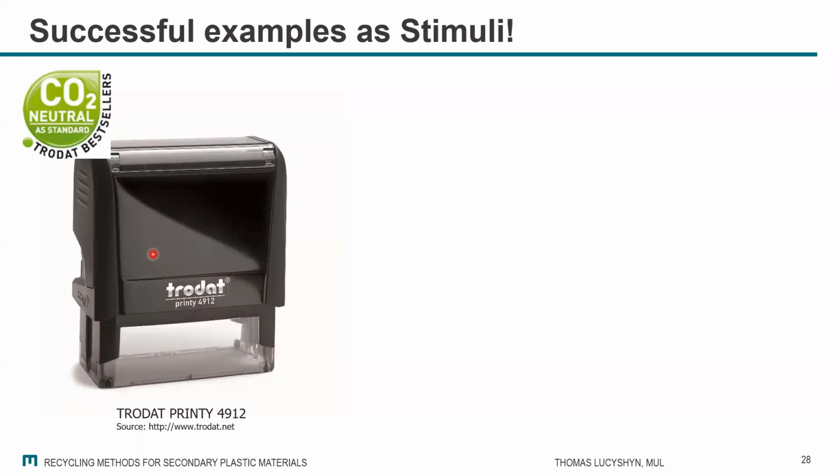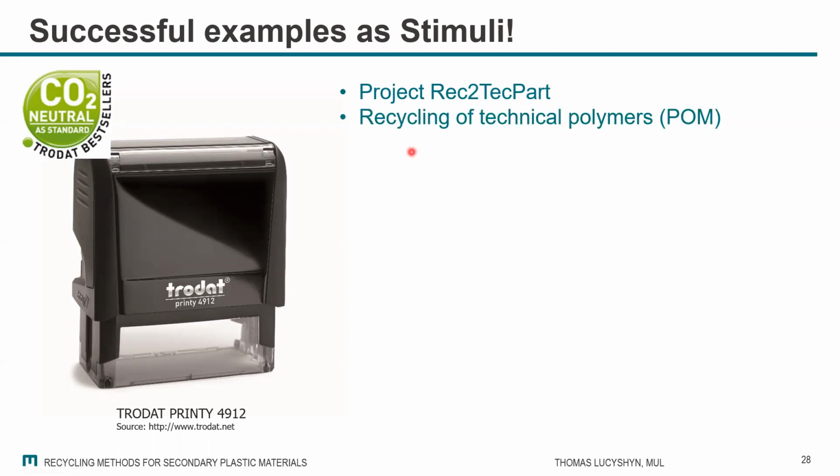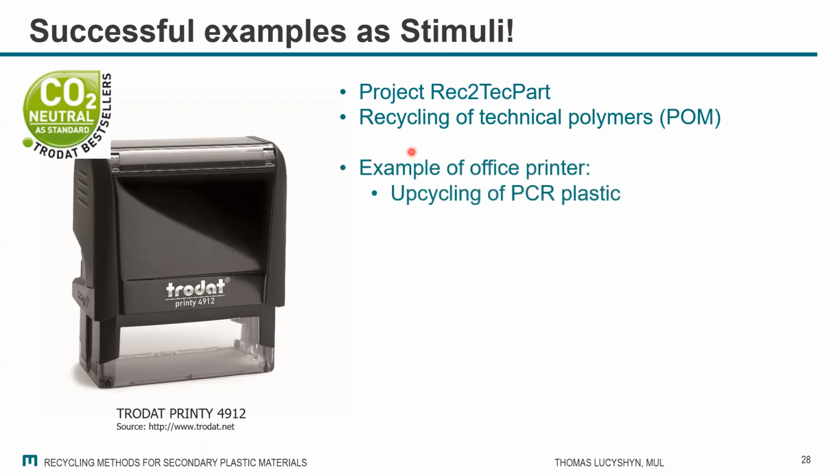This was an outcome of a project we were in. The project was called Rec to Tech Part, meaning recycling to technical parts. So it's not about packaging, but really about technical polymers, in that case polyoxymethylene. This office printer was about upcycling of post-consumer recycled plastic and also post-industrial recycled plastics. And this printer is sold now, you can really buy it, and it promises to use up to 65% recycled material. The limitation is that if you buy it in black or dark gray, then it's 65%. If you want lighter colors, then you have to reduce the amount of recycling.